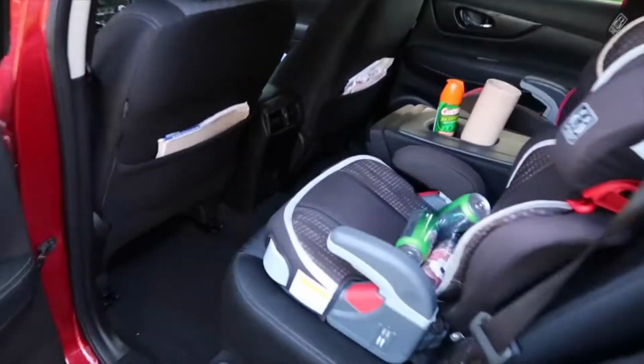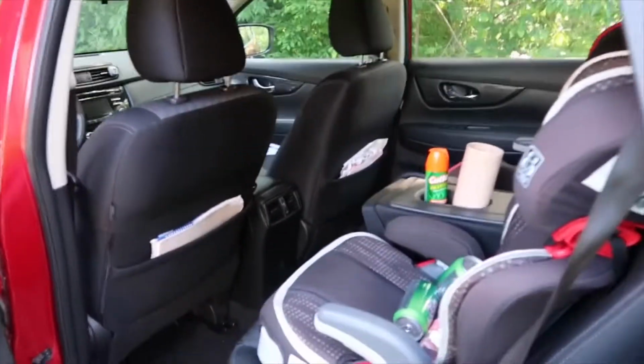But yeah, I got my car cleaned out for the most part. It looks hella better than it did before. So I don't care if I still got these little crumbs in some cracks and crevices. My car is clean and it smells delicious. So that's my clean car tour.